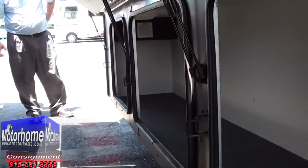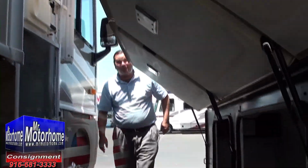Woo, it's like a storage wonderland here. I feel like I'm in the storage love canal. Never mind the storage love canal comment, that might be misconstrued.